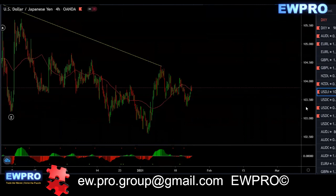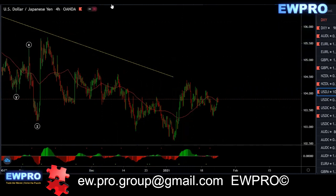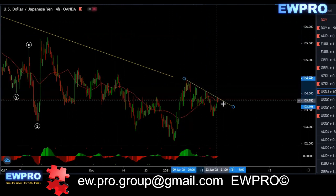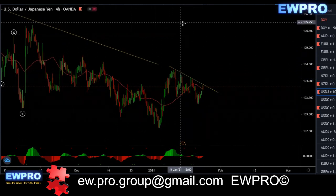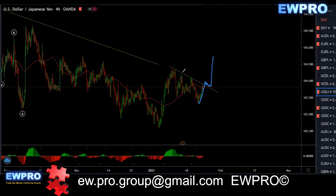On the H4, we're getting a nice correction in here. So yeah, wait for the break and a little flag, and then definitely buy. At least move to break even when you get the break of this top, and you're looking at the 100 fib at least for your first target.